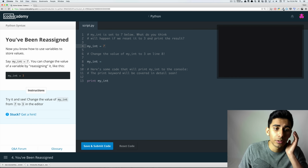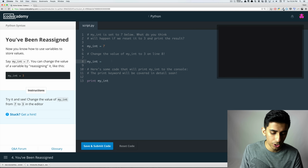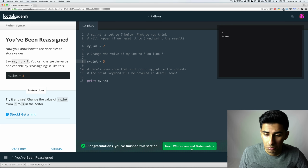So here we're going to try to reassign values. Initially my_int was 7. And then I'm going to change my_int to 3, and that's pretty much it for this one. Sweet.